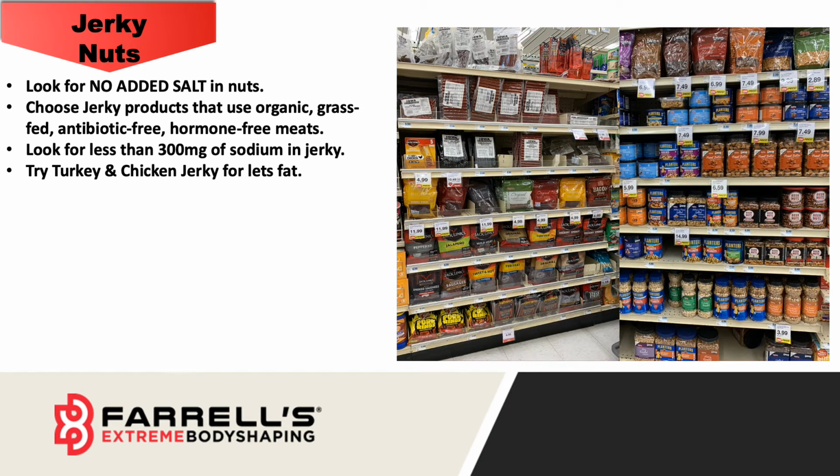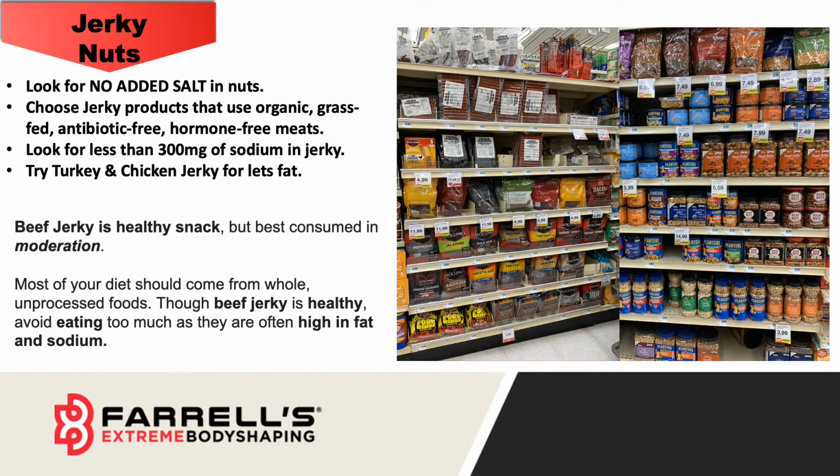The key to shopping for jerky and nuts is keeping it low sodium, so no added salt in the nuts. Choose your jerky products that use organic, grass-fed, antibiotic-free, hormone-free meats. Look for less than 300 milligrams of sodium in your jerky, and give a try to turkey jerky and chicken jerky to kind of cut out some of that fat.